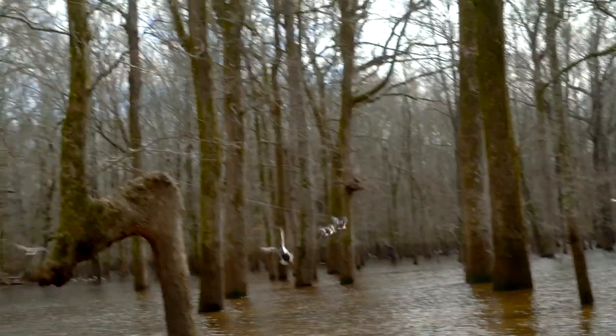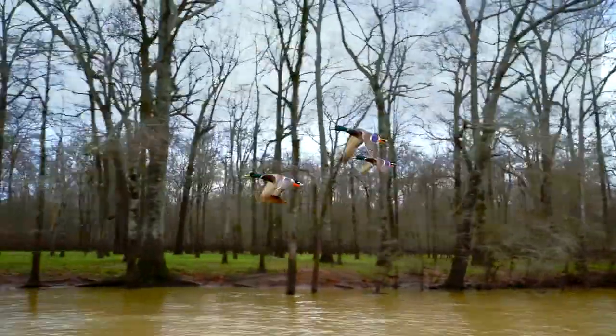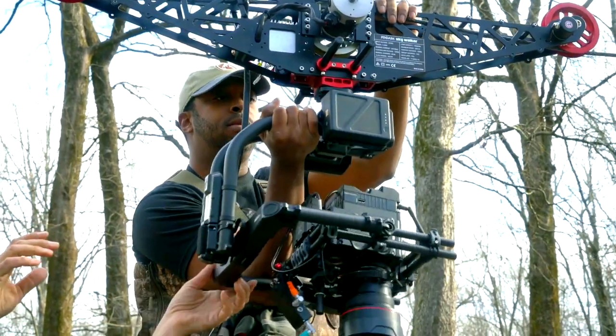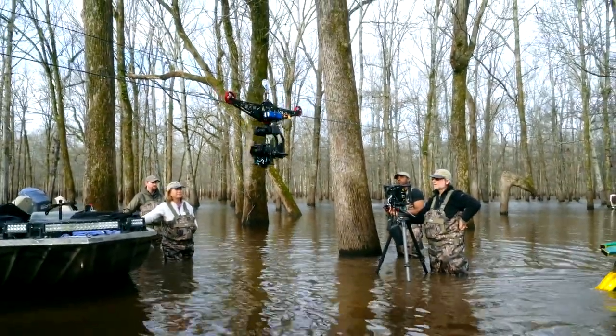Go, go, go! Nice, everybody! Mallards are totally different than geese or cranes. So you have to take a really specialized approach to working with them. We've got a cable cam strung between trees. This is probably the most complicated rigging shot we've done. It's gonna make for incredible footage for our film.